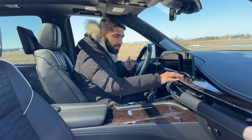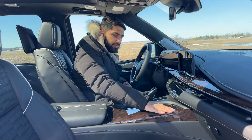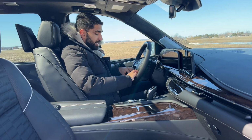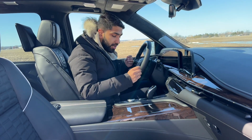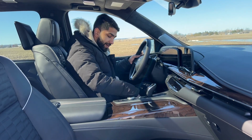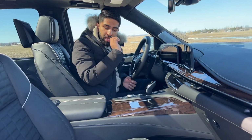And speaking of the trim, you've got this wooden trim, or wooden look trim, that looks really nice. It's across the actual interior of the Cadillac Escalade, as well as on the steering wheel. It really is a nice contrast with these leather seats. These are jet black with some white stitching. They're very nice, with 16-way movement, which is very nice.